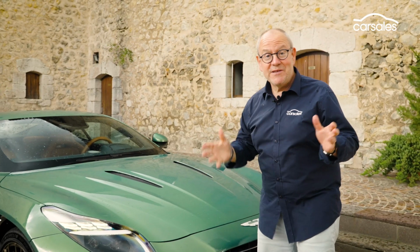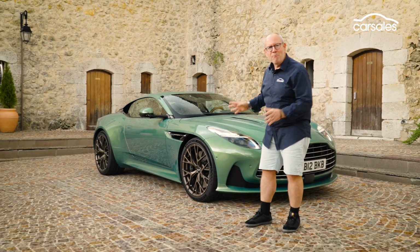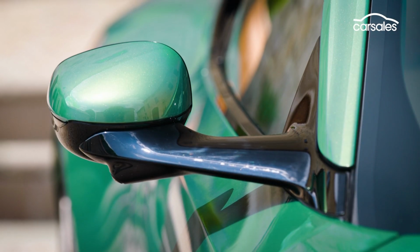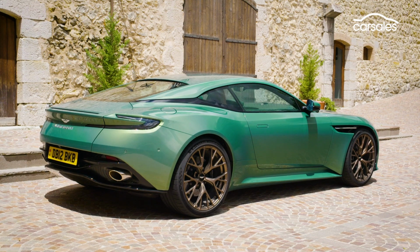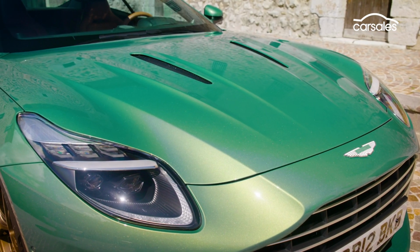The DB12 has those classic Aston proportions. Super wide guards, low slung stance, long bonnet, and massive 21-inch forged alloy wheels. Those wheels sit wider than ever, but thanks to frameless mirrors, Aston's kept the overall width in check. The door handles fold flush to maximise aerodynamic efficiency. In fact, how air flows around the DB12's body is key to its performance and dynamics.